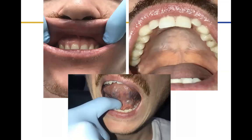This is just to re-emphasize some of the points that I made before. So palpating the lip and reflecting it to look all the way down into the sulcus, palpating the palate for any asymmetries, and checking the saliva glands at the back, at the end, to see the quality and quantity of the saliva.